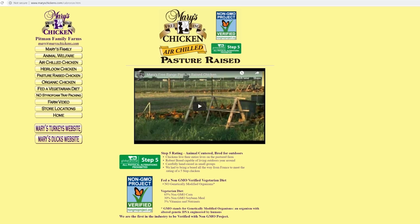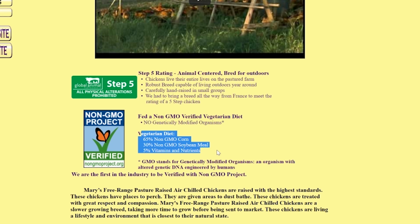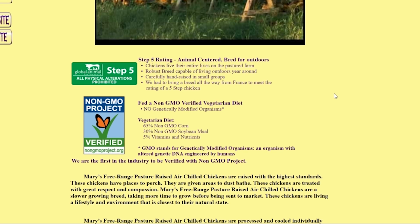Okay, so we had Mary's pasture-raised chickens. As I mentioned before, I always like to do a little research about the farms and find out how they raise their chickens. Even though it's a step 5, you can see right here, I went to their website. I'm on their pasture-raised chicken. Notice right here on the diet, they talk about a vegetarian diet, and they supplement their diet because obviously they're out roaming around in the fields. They're going to eat the bugs and crickets and grass and whatever. But they supplement their diet with 65% corn, 30% soybean. Just pay attention to that.